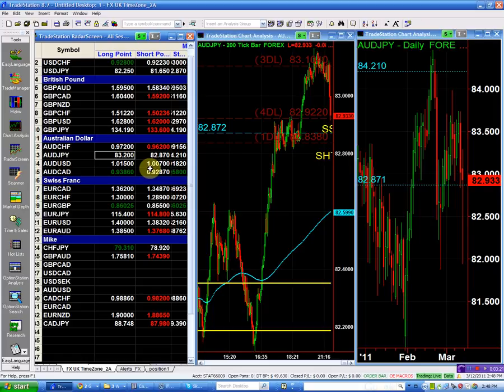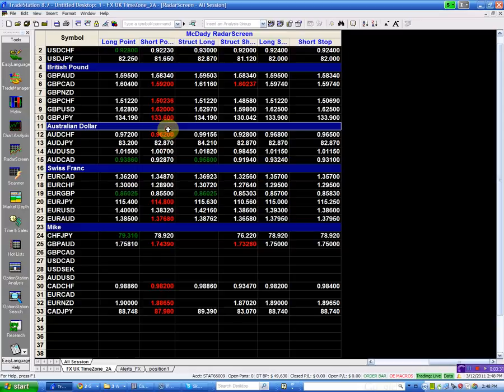I love it when you have the rules and everything sets up, and suddenly you have this consistency of doing things the same way every week, so now you can quantify your results. And you see now our short point from last week is also the 82.87, and our structure long is the other one, which is the 84.20. My structure short is the 82.87, and my structure long, now this is my long stop.